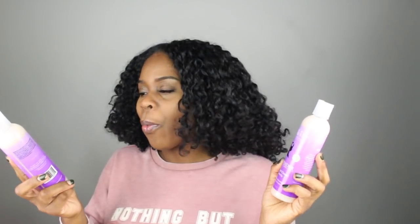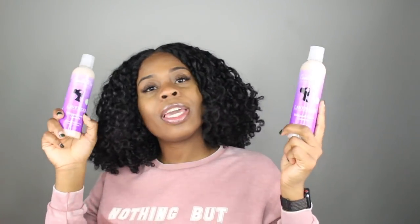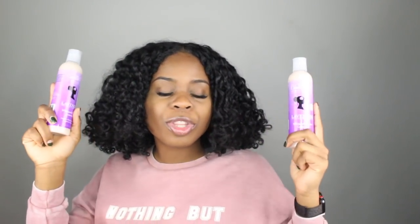You guys know that one of my favorite leave-ins in the world is by the Lavender collection, Camille Rose, the whipped cream leave-in. This leave-in is so bomb. It's so thick. It's so creamy. It smells good. I got 2. Like, why not? I got 2.